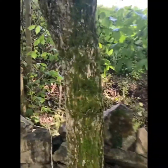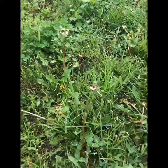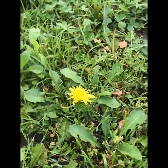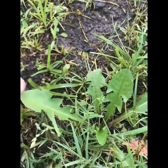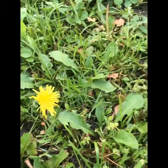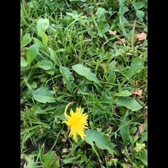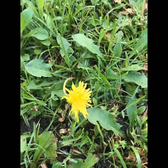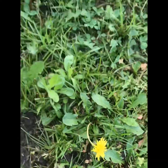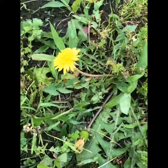Here what we have, I'm sure everybody knows, is a dandelion. These leaves can be eaten. The roots, the flower, this whole plant can be eaten. It's really medicinal. People have actually turned to dandelion root as an alternative for some serious medicinal uses when they're on their deathbed for certain things that it actually has gotten rid of when other remedies failed.